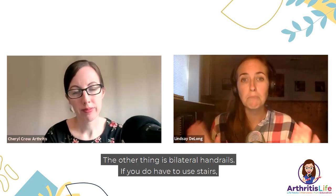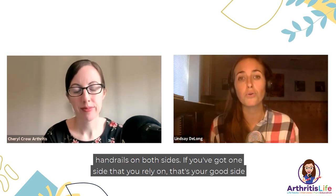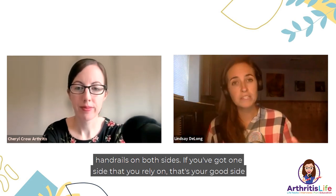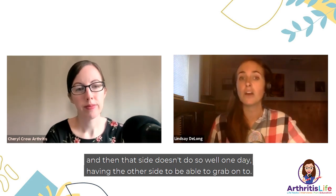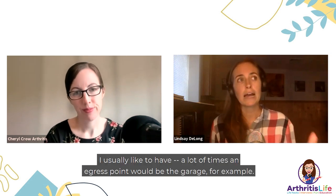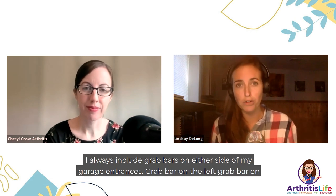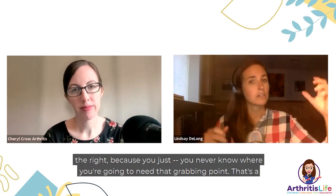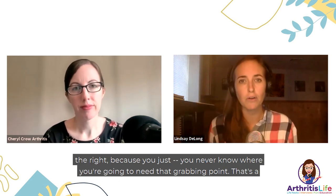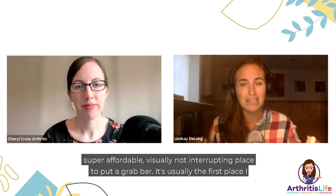The other thing is bilateral handrails. If you do have to use stairs, handrails on both sides. If you've got one side that you rely on, that's your good side, and that side doesn't do so well one day, having the other side to grab onto. A lot of times an egress point would be the garage, for example. I always include grab bars on either side of my garage entrances, grab bar on the left, grab bar on the right, because you never know where you're going to need that grabbing point. That's a super affordable, visually not interrupting place to put a grab bar.